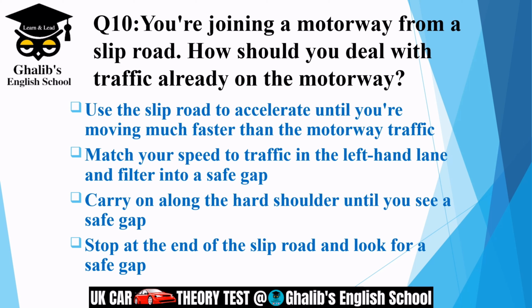You are joining a motorway from a slip road. How should you deal with traffic already on the motorway? Use the slip road to accelerate until you are moving much faster than the motorway traffic. Match your speed to traffic in the left-hand lane and filter into a safe gap. Carry on along the hard shoulder until you see a safe gap. Stop at the end of the slip road and look for a safe gap. So the correct option is match your speed to traffic in the left-hand lane and filter into the safe gap.